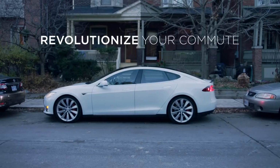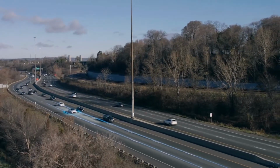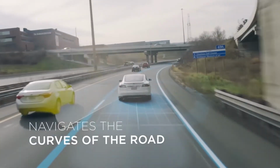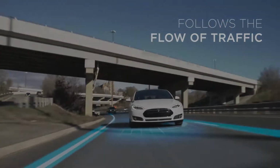And being electric, you get all of that instant, insane torque that puts you to 60 in spaceship times, like 4 seconds with the performance model, which will wow anybody that you have in the passenger seat.